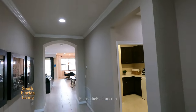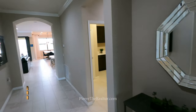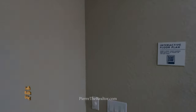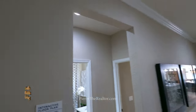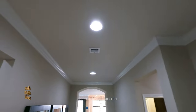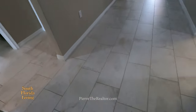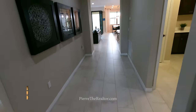Wow, this is nice. Let me lock back the door. AC is cold, right? Beautiful. So let me tell you my first initial thoughts. They gave you the rocker switch right there. Beautiful skip trowel texture on the side of the walls. I like that. They gave you a little drop zone right here. Crown molding, can lighting. You're greeted by the AC supply line. So guess what, it's cool. I'm loving the 12 by 24 tiles, and look how they elongated it.